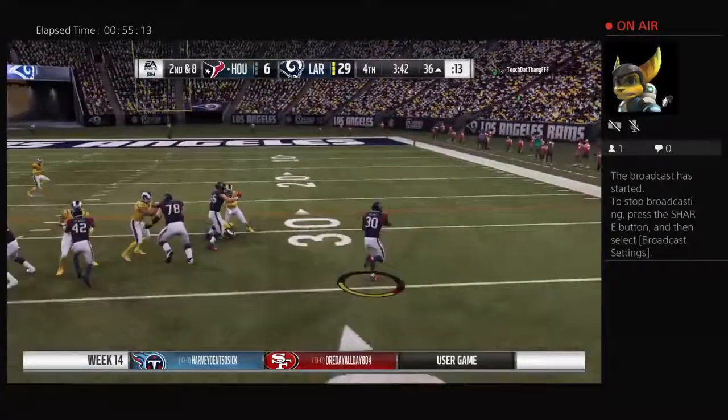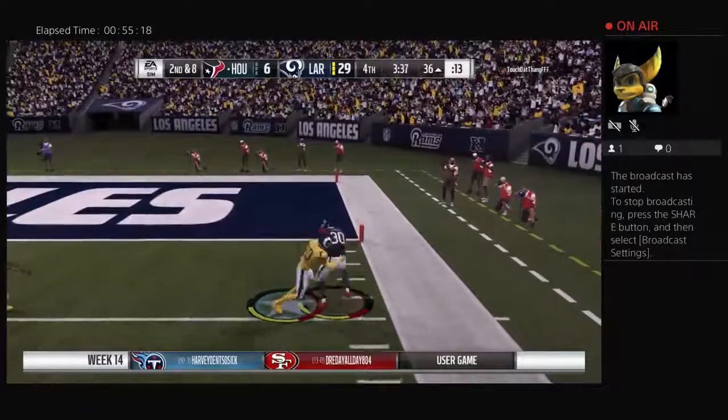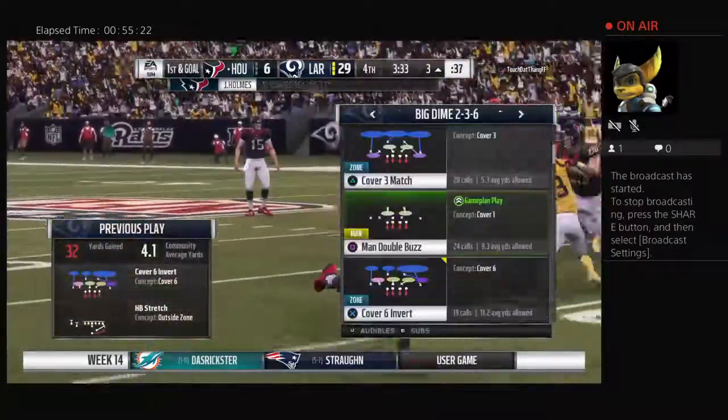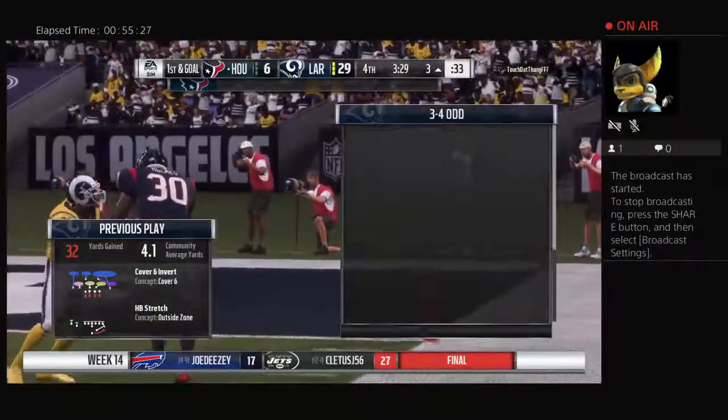Now they try the right side here. And they will eventually get him down, but he's inside the 5 all the way to the 3. He's able to rip off 32 on that one. It's a first down.